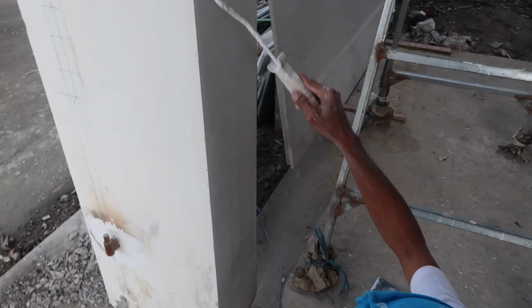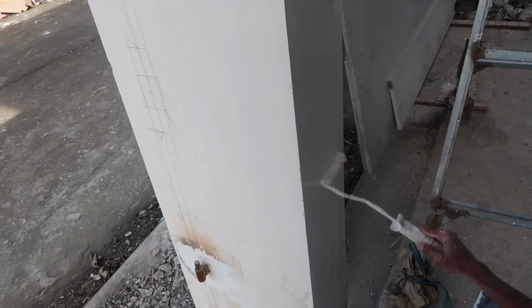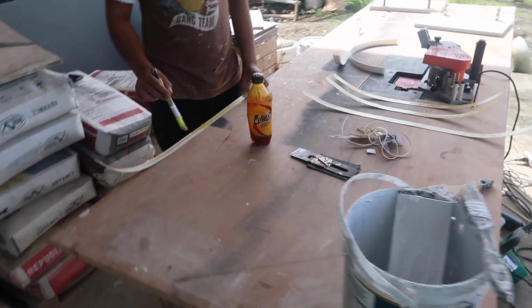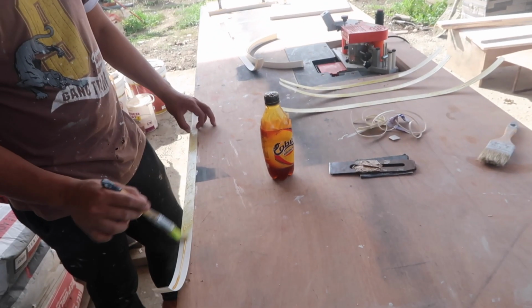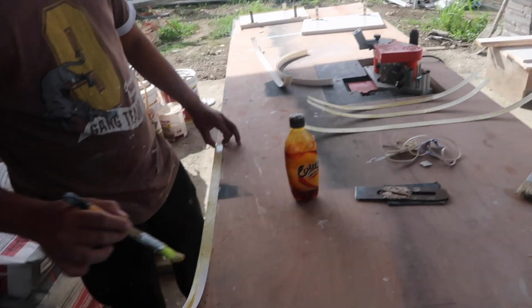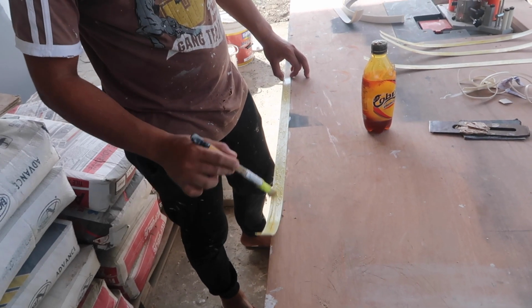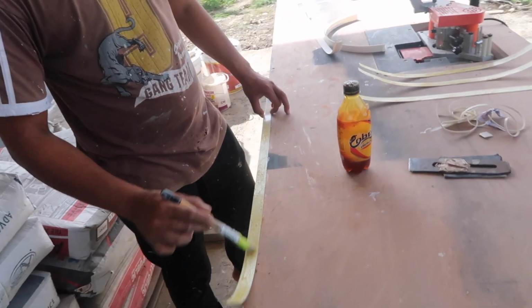We get some more painting going on. We'll see. It'll be retouched and retouched. I got a lot of stuff going on here. We have glue going on. They ran out of glue for the machine, so they're doing it by hand. Ain't nothing stopping these guys.